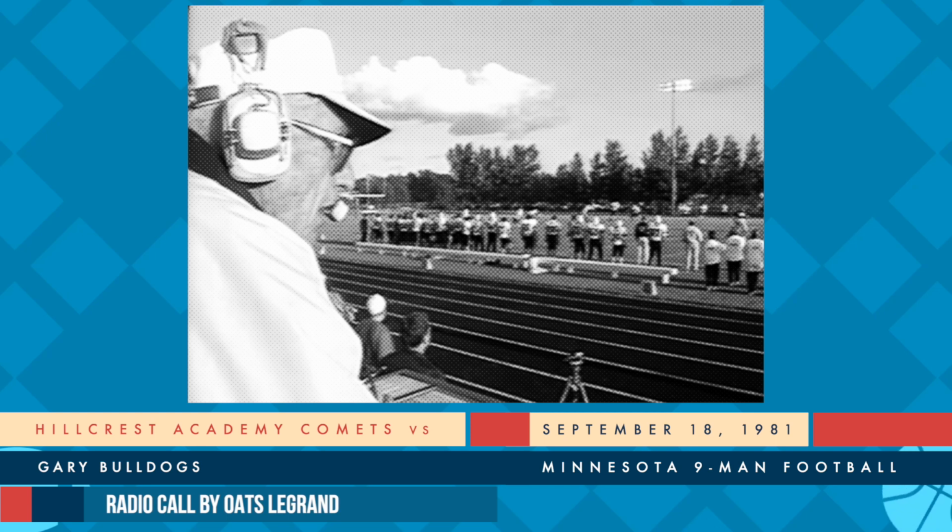We see a couple of the Spartans down below us here. They'll be at Vermilion tomorrow.